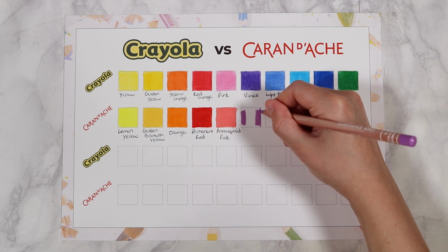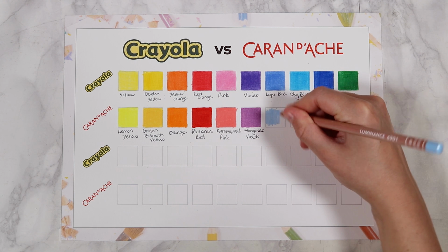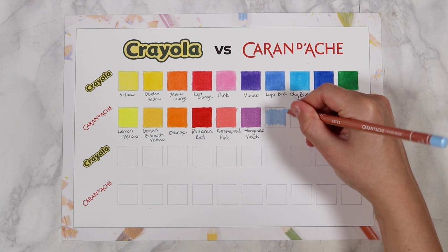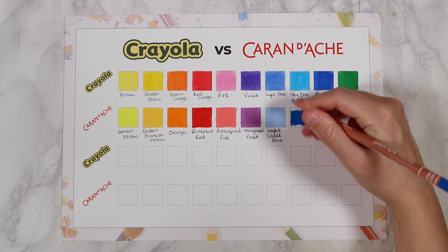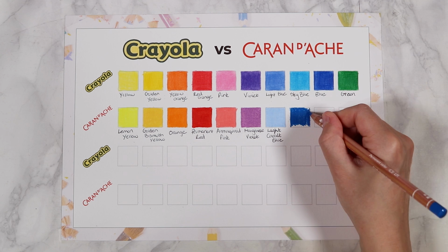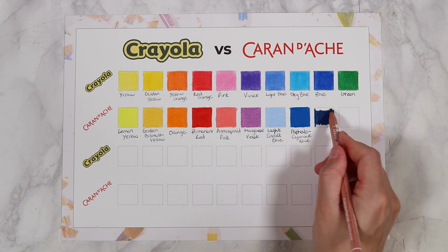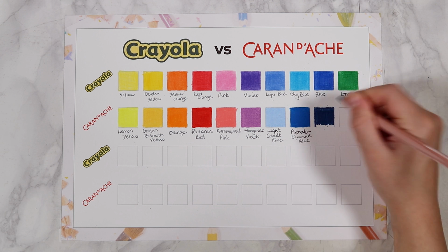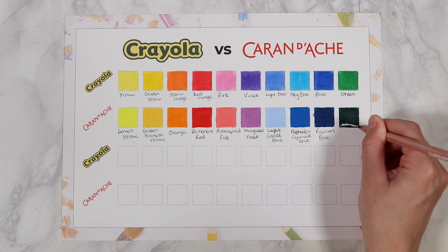One of the biggest differences I saw with the Caran D'ache swatches is the colours were really rich and they were actually a lot more vibrant and deeper in value than the Crayola pencils. It was definitely a lot harder to get dark colours with the Crayola pencils, but it was easy to achieve those intense colours with the Luminance.